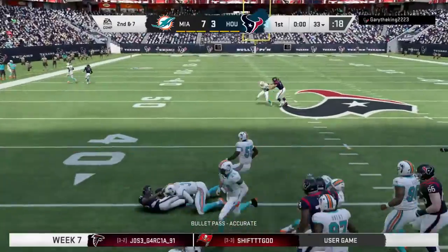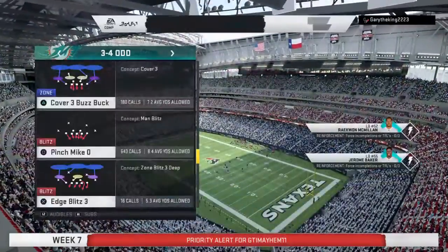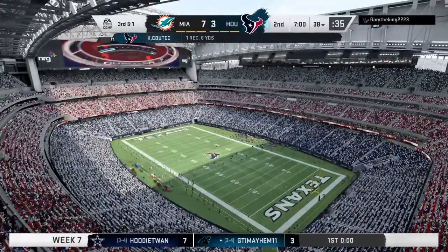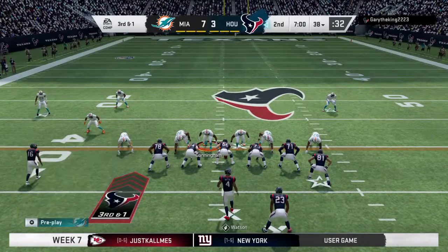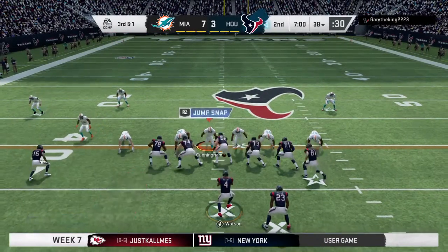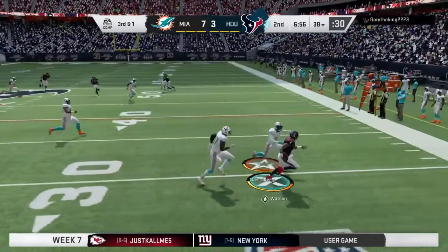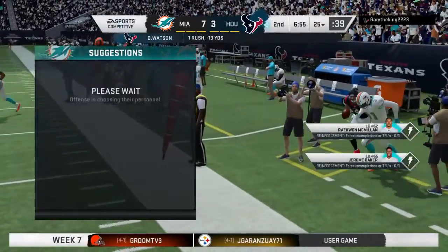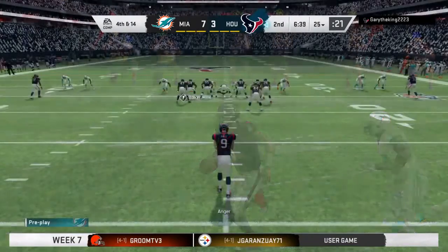On 2nd and 7, Watson. And he'll be taken down as that will take us to the end of the first quarter of play. After 1, 7-3 the score on EA Sports. Rip left, undercut, an unlucky number here, a loss of 13 on the play, and that's going to bring up a 4th down.